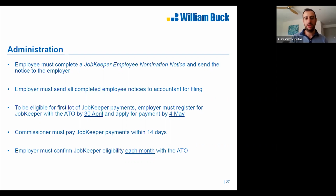Send that out to them. They need to send that back to you and you file it away for your records. You also need to send your accountant the completed employee nomination notices so they can file them. Then if you want to apply for the Jobkeeper from the month of April, you need to enroll with the ATO by the 30th of April. And you need to do a second lot of enrollment by the 4th of May for payment.